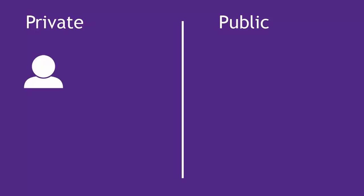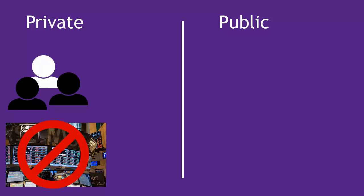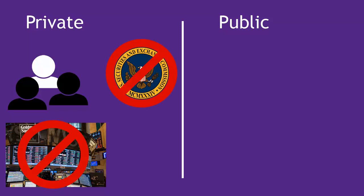A private company is often owned by an individual or a small group. They do not sell stock to the general public, and so are not obligated to file financial statements or other documents with the Securities and Exchange Commission, or the SEC. They do file some documents with the IRS and various state agencies, mostly related to taxes.